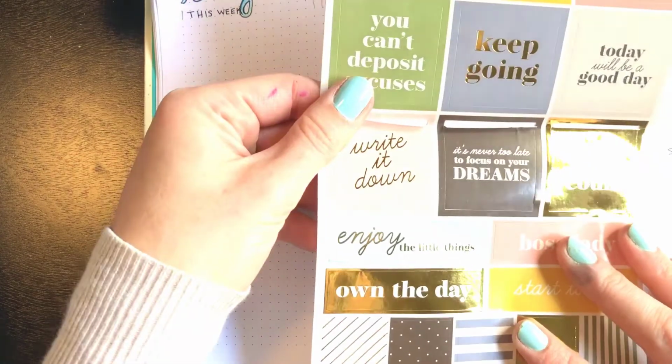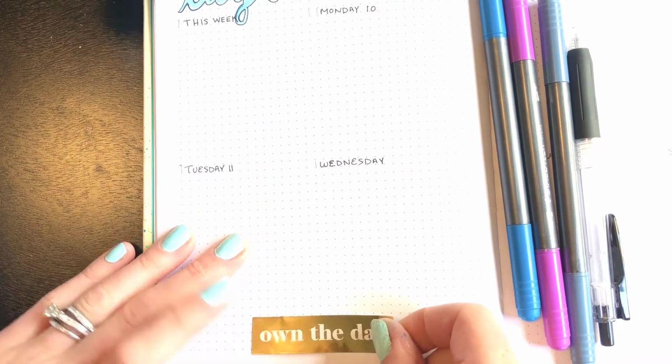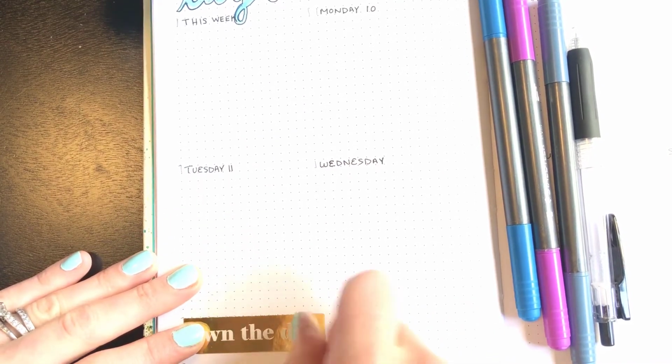And then I got these stickers at Target in like the dollar section. So you don't have to spend a lot of money on stickers or washi tape. Like, you don't need fancy stuff to have fun. You just need to have what makes you feel good.